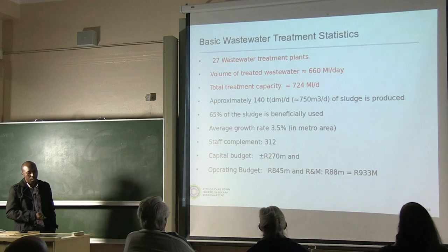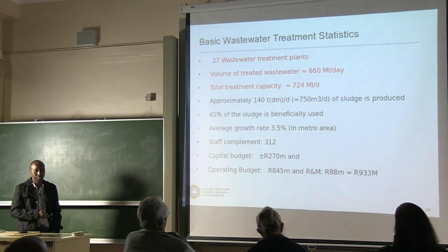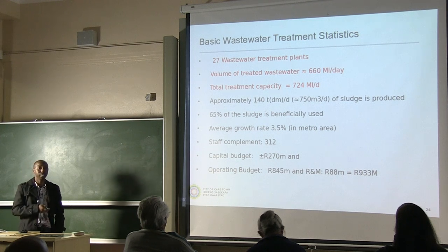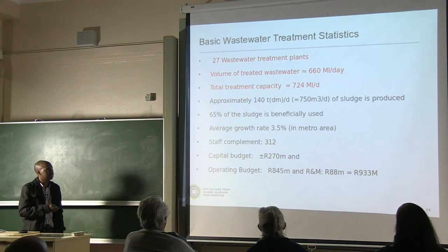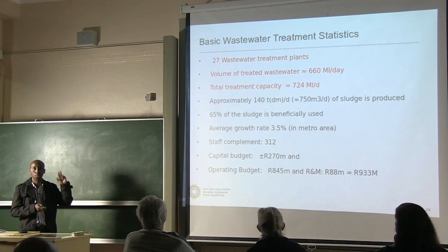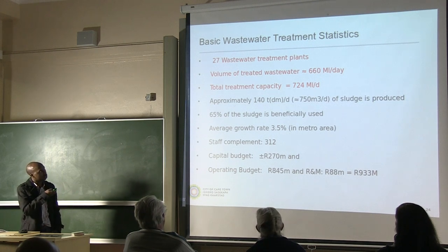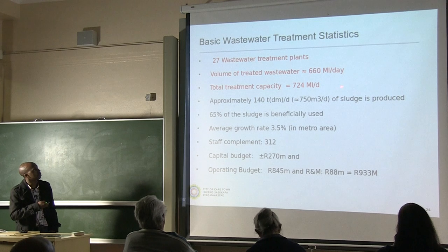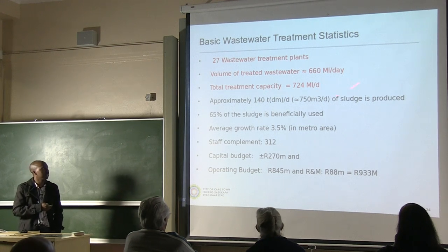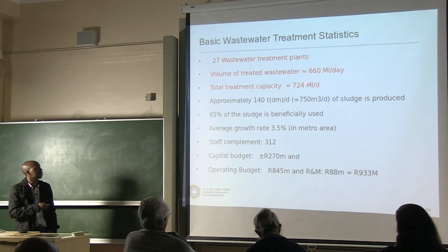So we have got 27 wastewater treatment plants across the city of Cape Town. And we treat about 616 million liters per day. That's the amount of water that we treat from our customers. So water that goes down the toilets, down the drain, all goes to the wastewater treatment plants. And in one day, that's how much we receive. What we can treat in a day is about 724 million liters per day. So we are still okay that we are receiving 660, but we can accommodate up to 724.